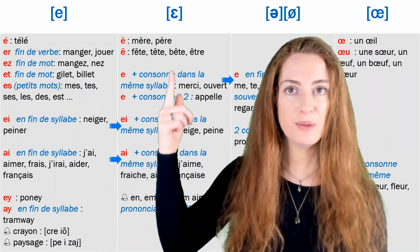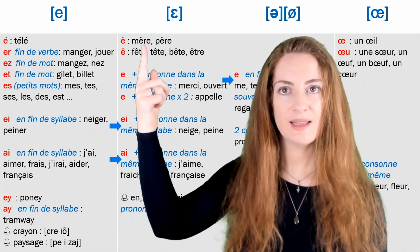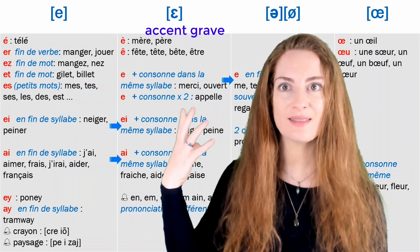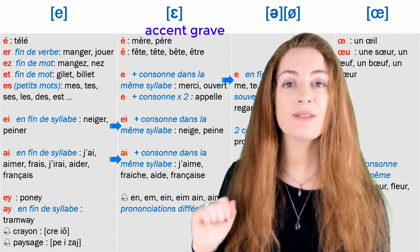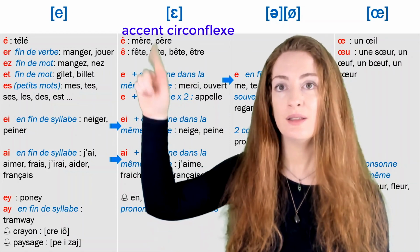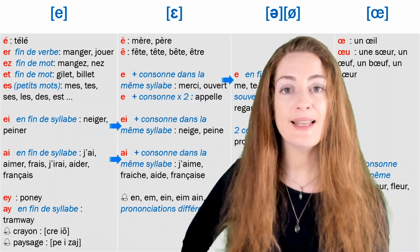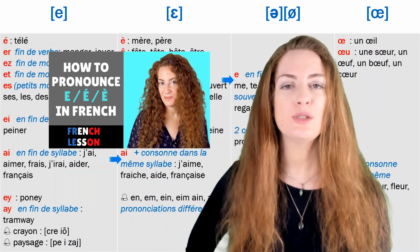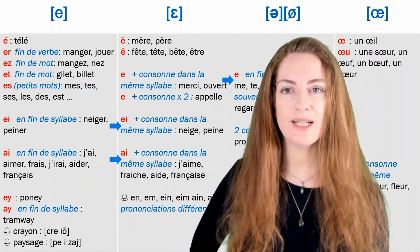Now let's continue with E. So we've already studied this. Now let's have a look at this. You have l'accent grave. We call it accent grave. Mère, père. And also l'accent circonflexe. Fait, tête, bête, être. No difference, same pronunciation. I already made a video about that subject, and if you forgot to watch it, this is this one. So have a look in my playlist pronunciation and you will find it.